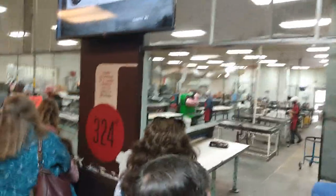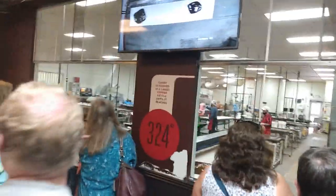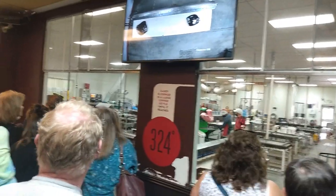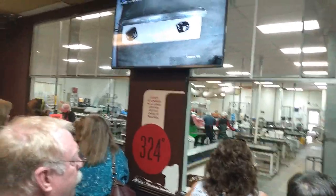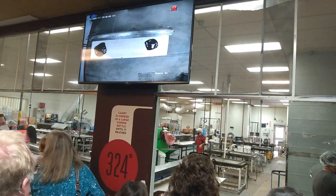So when I talk about recycle, if you look over to the left-hand side where Marcus is pulling this batch of lollipops, there's a huge pile there on that table that's been set aside. That is what we call the recycle. It will get melted into another batch.